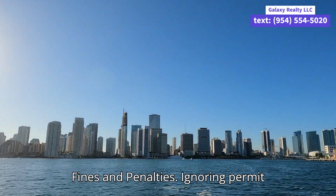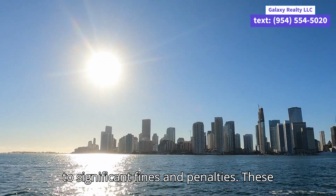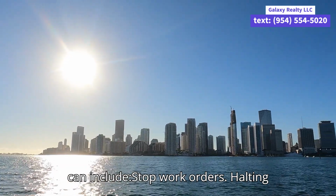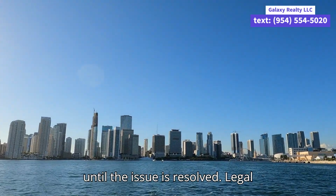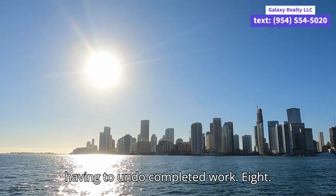7. Fines and penalties. Ignoring permit requirements and building codes can lead to significant fines and penalties. These can include stop work orders, halting your renovation until you comply with regulations. Fines, daily fines until the issue is resolved. Legal action. In severe cases, legal action and having to undo completed work.